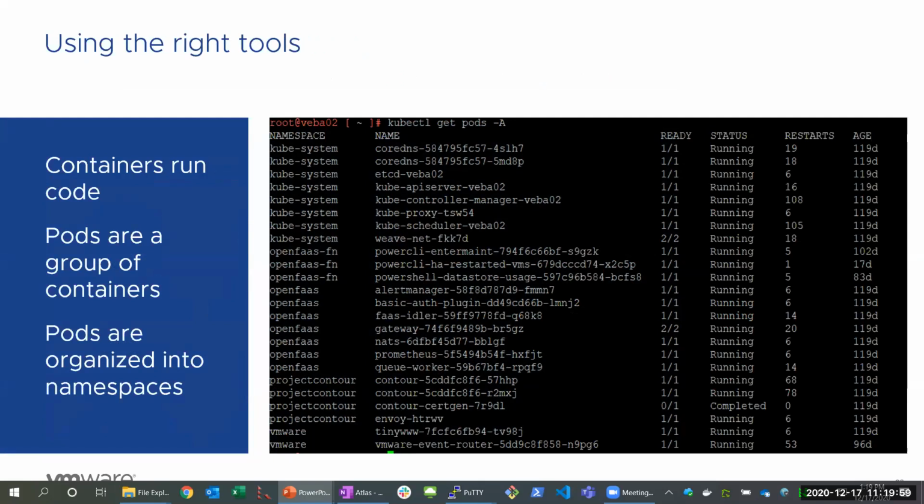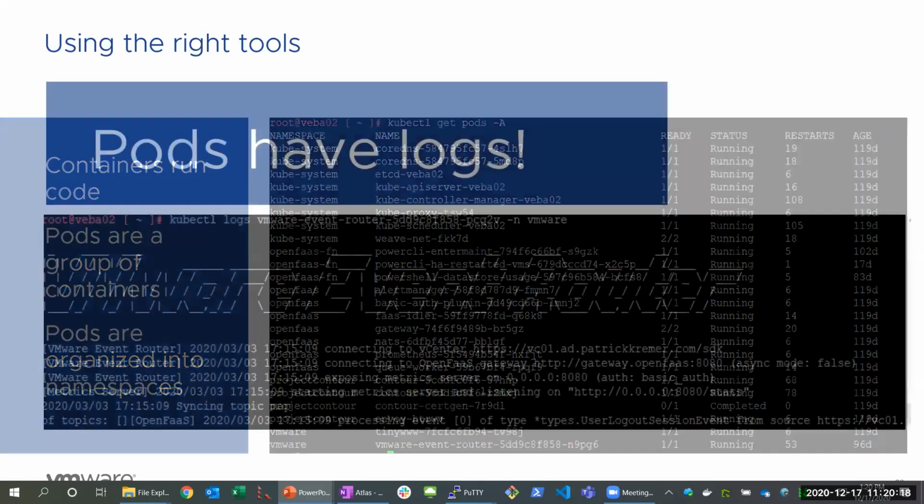If you just use the correct command, kubectl get pods -a, show me all the Kubernetes pods running here, and you see, okay, my containers are running code, containers are organized into pods, and pods are organized into namespaces. Now suddenly there's order to what's going on.